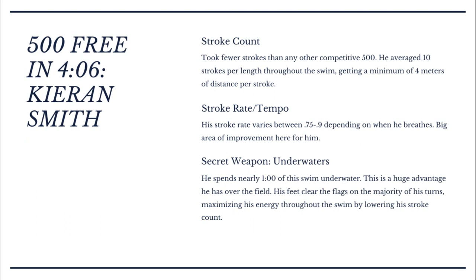He's taking 10 strokes per length. Pretty low stroke count, the entire 500. That's about 4 meters, if not more, each stroke he takes. So pretty good distance per stroke there. Stroke rate, tempo, actually kind of a slower stroke rate. He's between 0.75 and 0.9, and that's just depending on when he breathes.